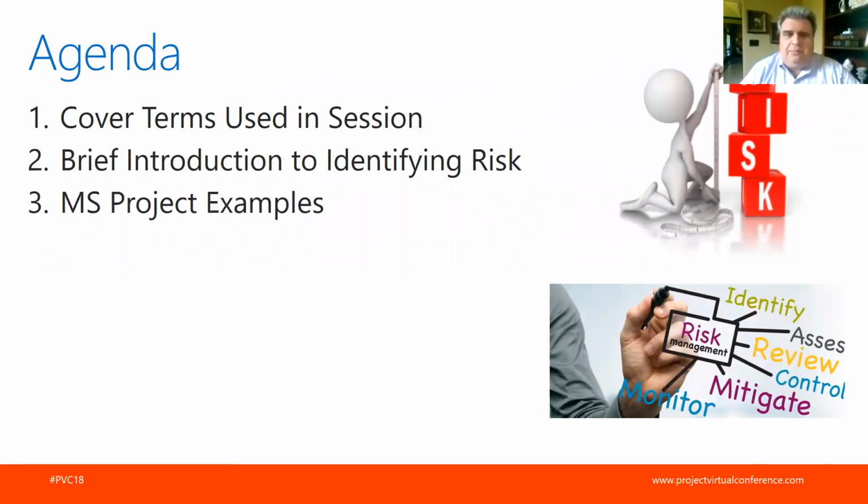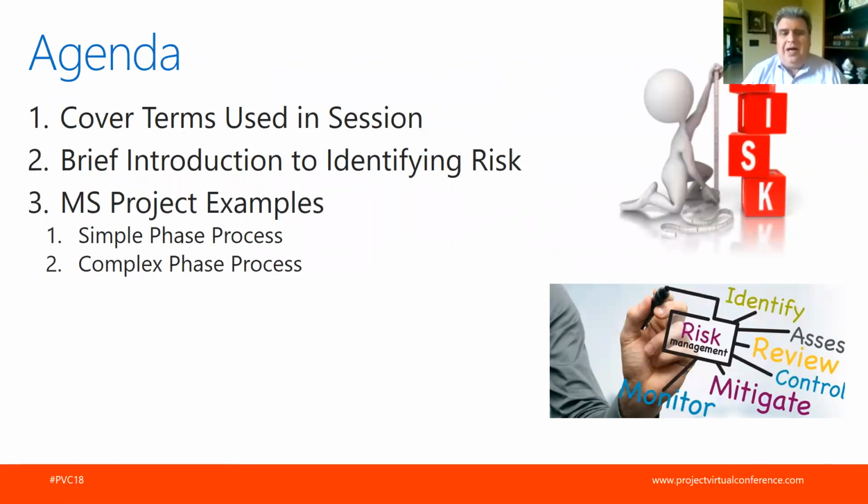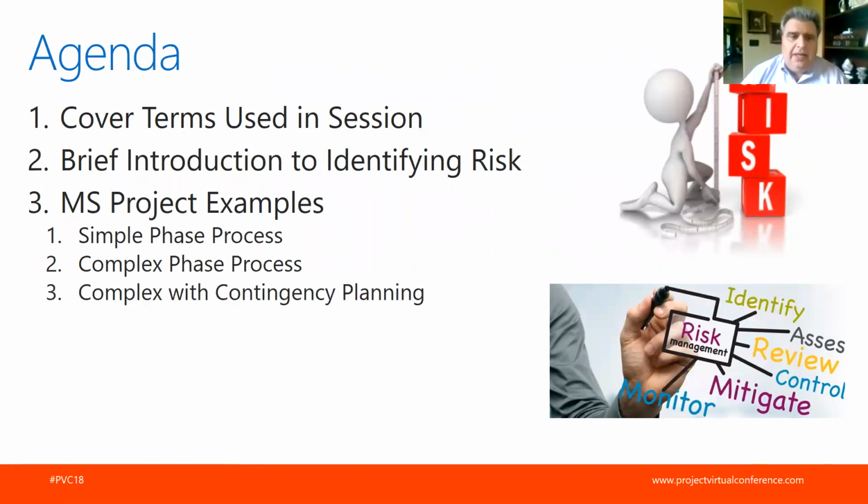And we will look at some Microsoft Project examples. We're going to look at a simple phase process. It's mainly for small teams, small projects. A more complex phase stage gate process, for more complex projects where you want to learn more as time goes on before you mitigate. We'll also look at the complex process, but add on top of it contingency planning. And that'll allow us to add the next layer of risk management.